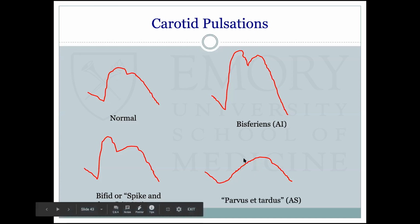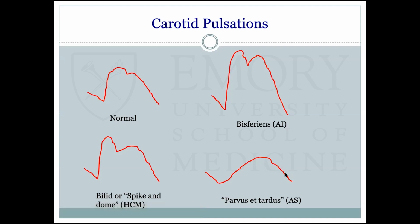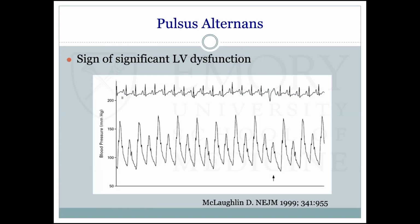Then finally, the late peaking parvus et tardus pulse of severe aortic stenosis, a late peaking arterial waveform. So those are the big 4 arterial waveforms you need to know. Well, the big normal and the big 3: Bisferiens, bifid, and parvus et tardus pulse.